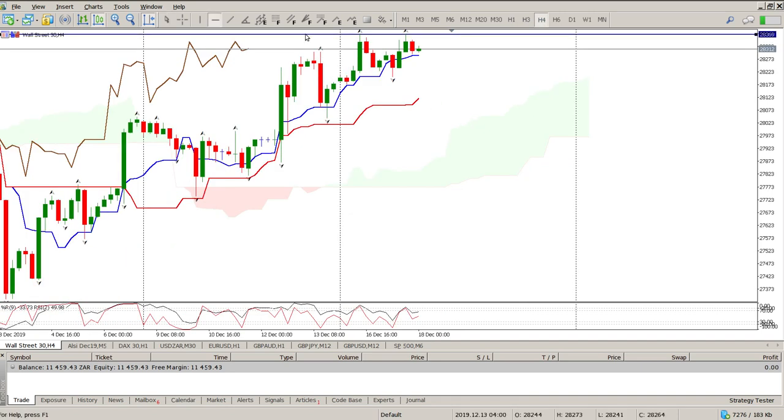This double top could turn out to be a flat top triangle.